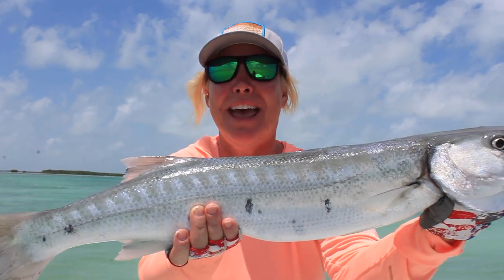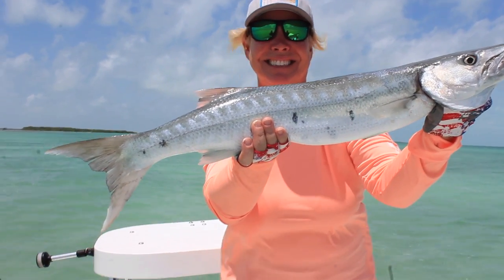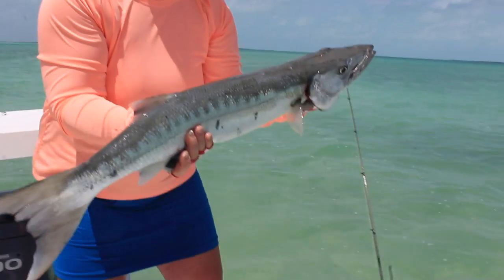Lots of different species. A bonnet head, I just got a barracuda, we've got a lemon shark on the line. Okay, we're gonna release him.